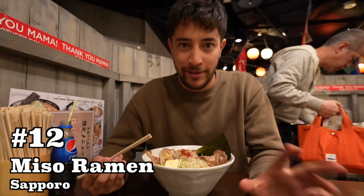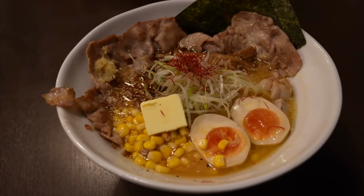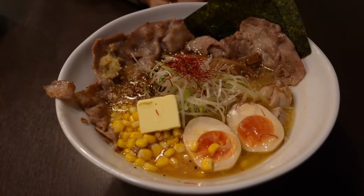So miso ramen is a Sapporo original. It makes up one of the main categories of ramen along with shoyu, so soy sauce ramen, and shio, salt ramen. Miso ramen is loved all across Japan, but here in Sapporo it's very famous.